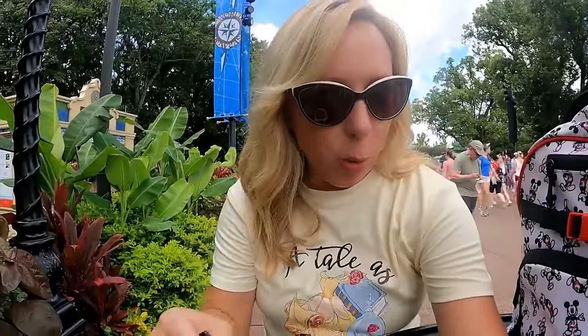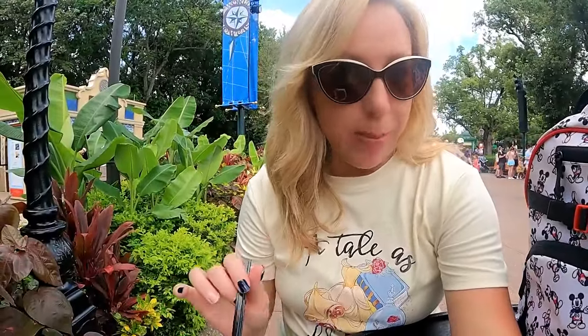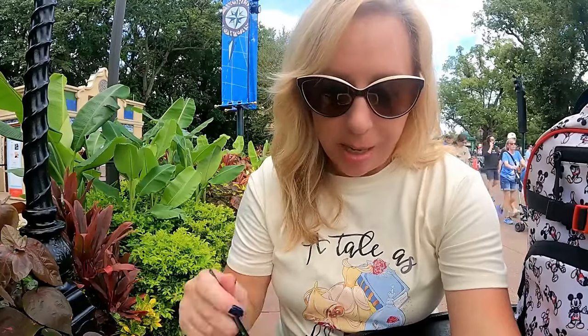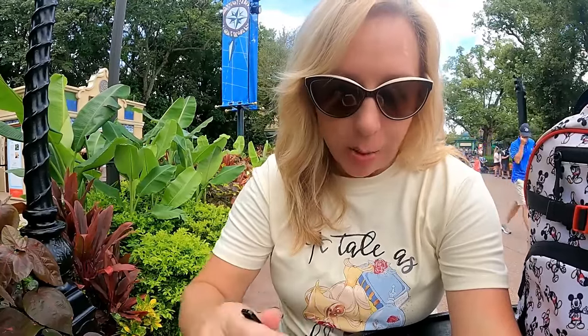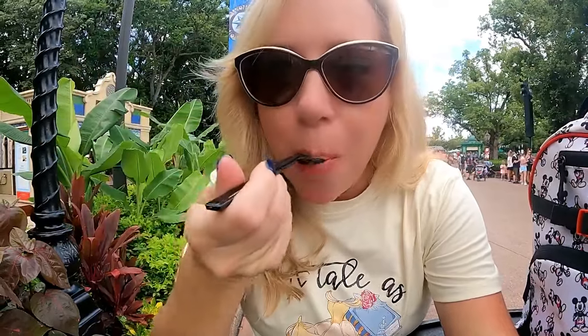But let's do one bite. Now, I got this at one of the last festivals and it was amazing. I loved it. So it's like mashed potatoes and beef. It's good. Okay, couple bites in.